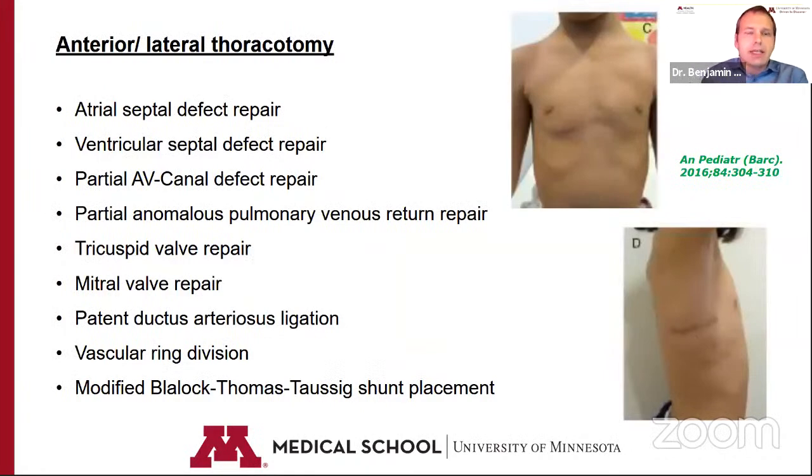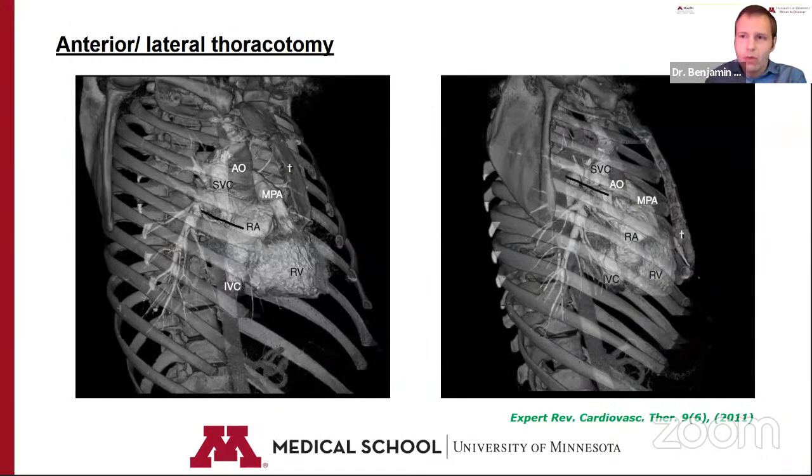Now, the next part, the anterior or lateral thoracotomy, actually allows a large number of procedures conducted with normal central bypass cannulation. Reports in the literature show good results for repairs of atrial and ventricular septal defects, partial AV canal defects, and partial anomalous pulmonary venous return repairs. We can access AV valves, so the tricuspid valve and the mitral valve can be repaired through that approach. There is obviously the PDA ligation technique that we use for that, vascular rings. And there are some reports where shunt procedures have been performed through thoracotomies. Again, an overview of the anatomic location and the anatomic approach in an anterior thoracotomy and the lateral thoracotomy.